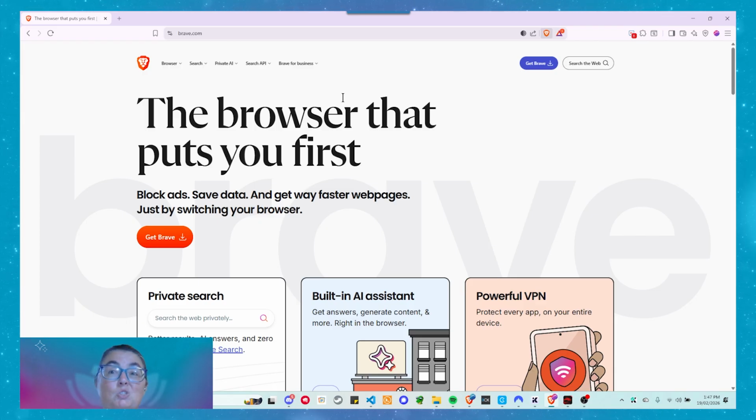Chrome extensions do work with Brave. So if you've got your favorite Chrome extension, and you think, I don't want to move from Chrome because I like this extension, see if it will work with Brave. Most of them do. In fact, I haven't had one that hasn't worked with Brave.